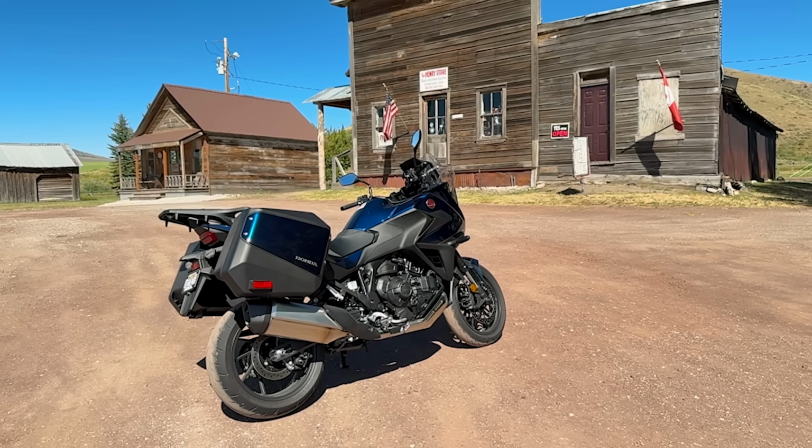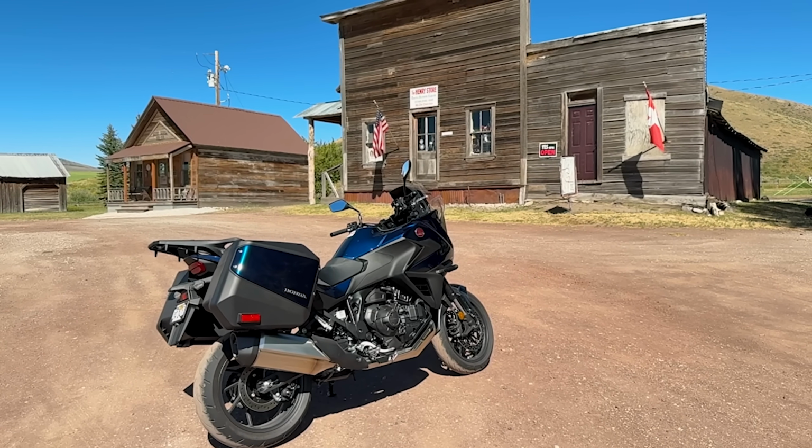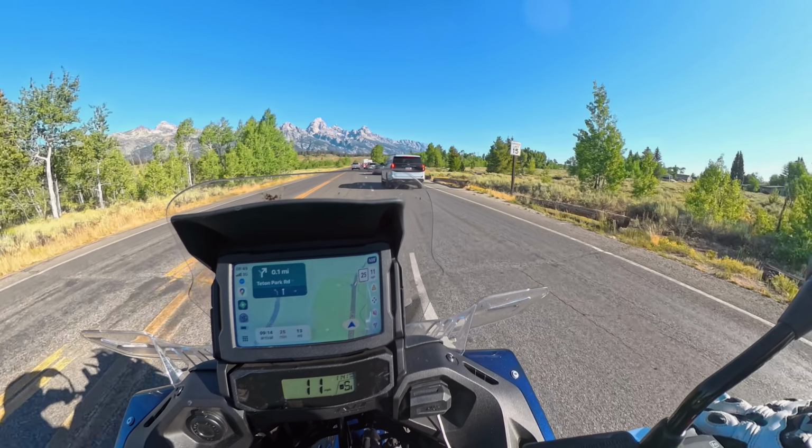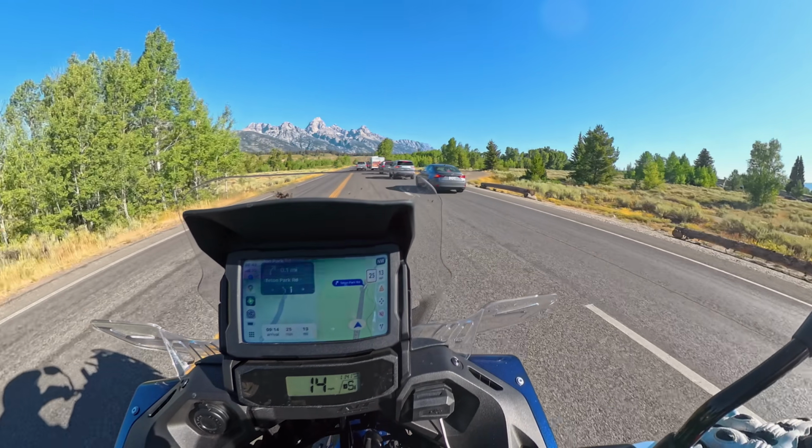Black saddlebags are $1,000, add another $200 if you want this blue color mesh panel. You can even get a top bag if you want it, and let's not forget the Apple CarPlay Android Auto touchscreen. This sadly only works when your phone is plugged into the dashboard.